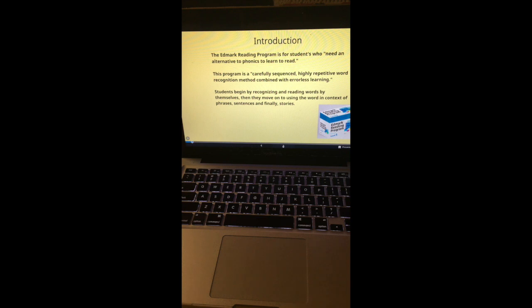The Edmark Reading Program is for students who need an alternative to phonics to learn to read. This program is a carefully sequenced, highly repetitive word recognition method combined with errorless learning. Students begin by recognizing and reading words by themselves. Then they move on to using the word in context of phrases, sentences, and finally, stories.